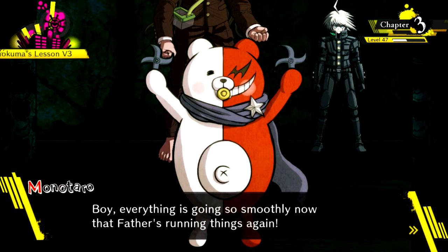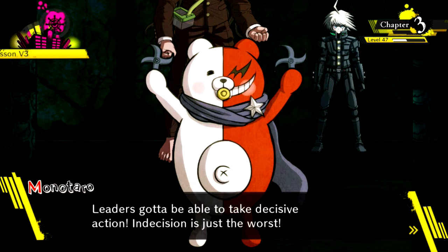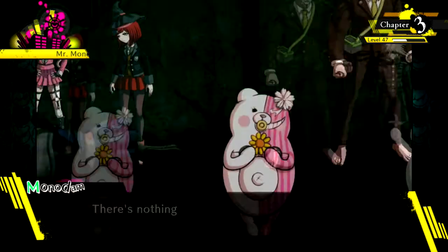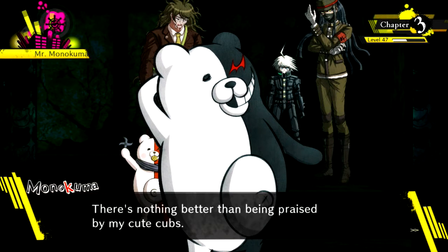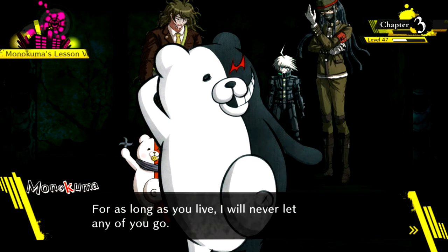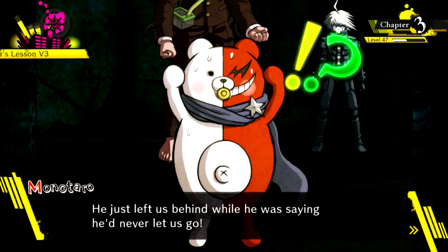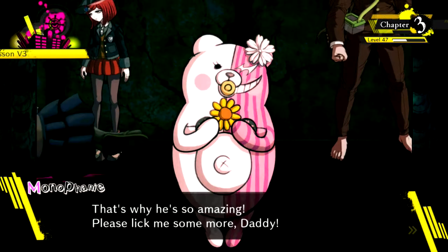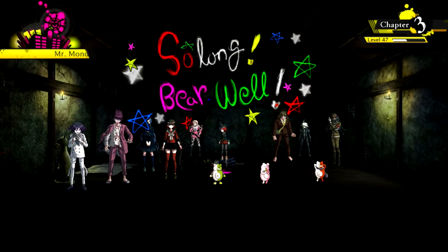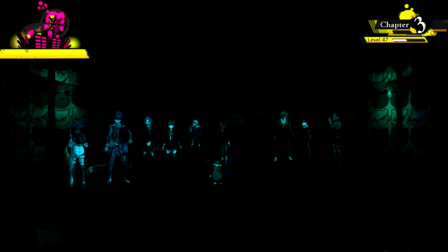Father! Everything is going so smoothly now that Father's running things again. Leader's gotta be able to take decisive action. Indecision is just the worst. Daddy, you're glowing. You're glowing like a lamp. There's nothing better than being praised by my cute cubs. There's nothing better than spending time with my cute cubs. For as long as you live, I will never let any of you go. Probably should have said that to Monokid and Monosuke before they died. He just left us behind while he was saying he'd never let us go. That's why he's so amazing. Please lift me some more, Daddy. So long. Farewell. Wait, aren't we gonna get the Monokuma file for Tanko?